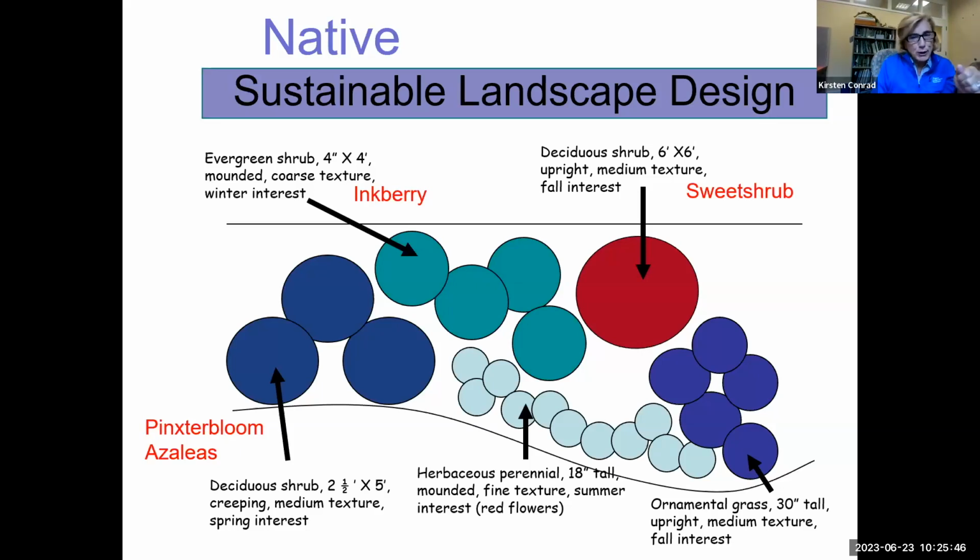Maybe it's a little bit bigger than 6 by 6, but you can find a cultivar that will serve that purpose. You can have cardinal flowers serving as the mass plantings in the front, and of course little bluestem grass as an ornamental grass, 30 inches tall, upright, medium interest, with fall interest. Do I mean to say that these are the only plants you could use for these functions? No. You can use any plant that suits the size, space, texture, and ornamental criteria that you want. You can find a native plant that will do that job.